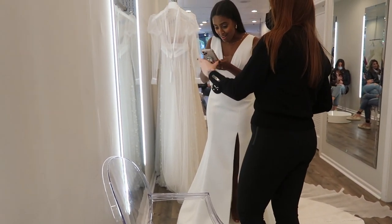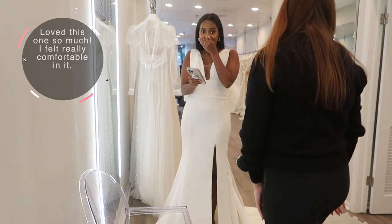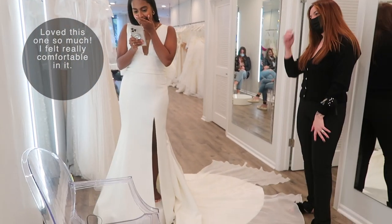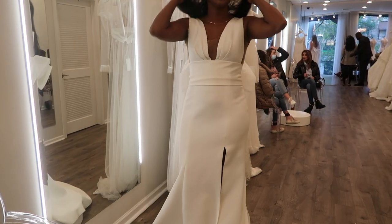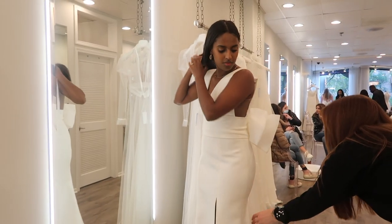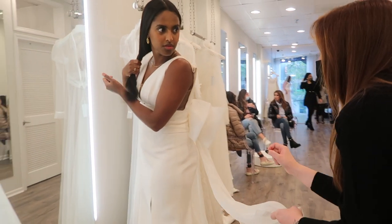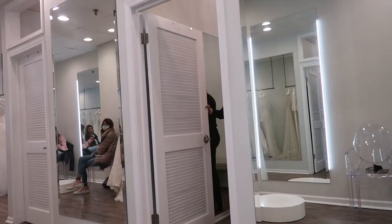The dresses are really, oh, this is pretty. Ouais, vraiment. Oh my god. And then you can bustle the bow too. Anything that has a train, you'll bustle it up. You know what a bustle is?